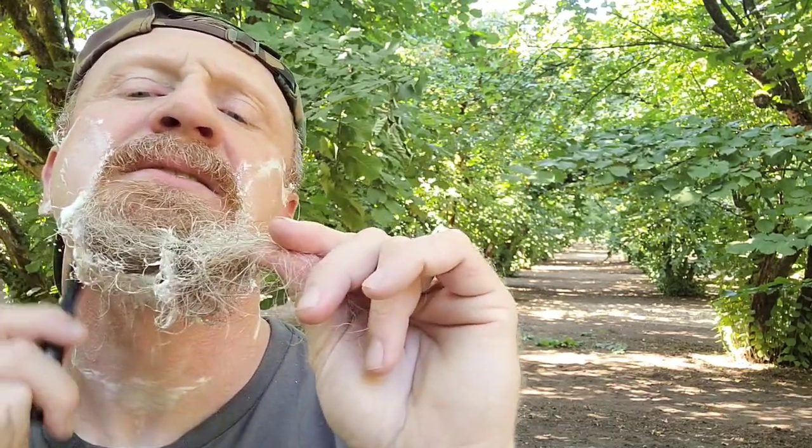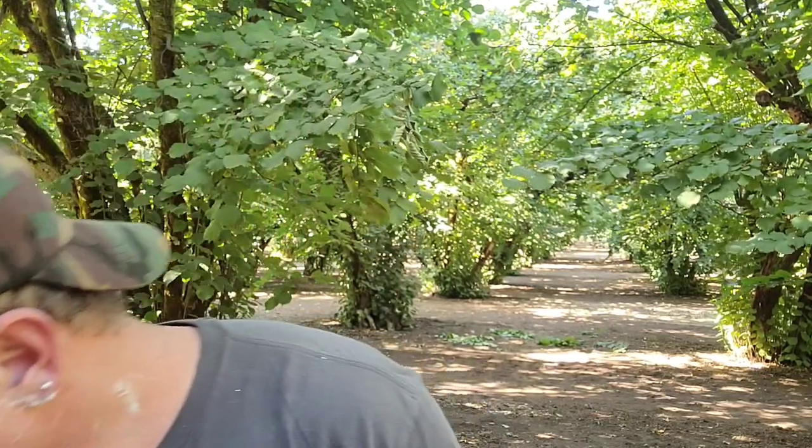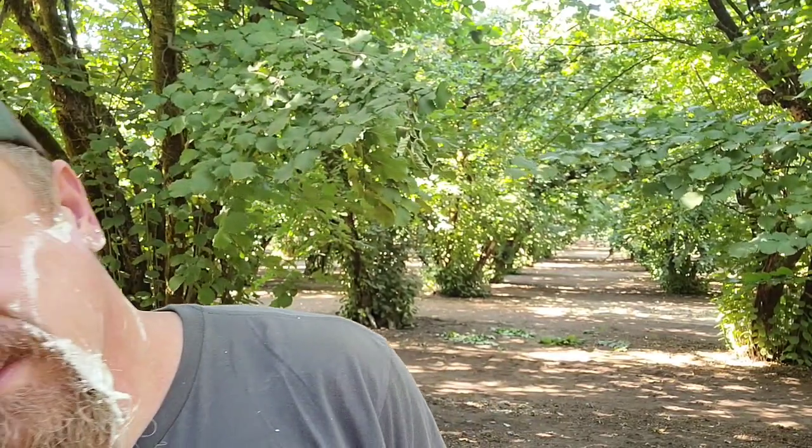But the tobacco notes that you will get, that I get, is that of the tobacco flower. And I, without asking Douglas or reading it anywhere, I 100% believe that this is a tobacco flower note. Should have asked him that, but I didn't think about it.